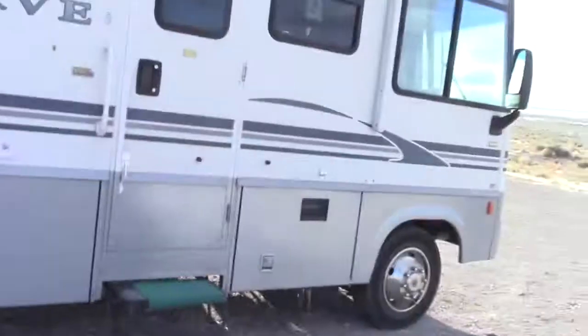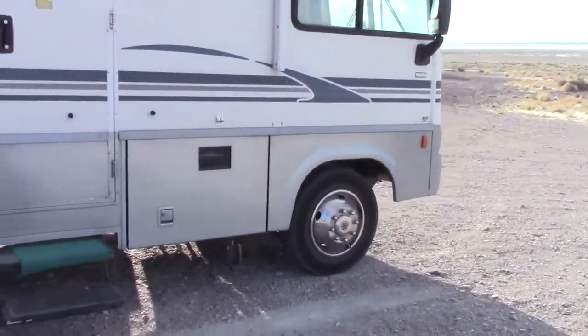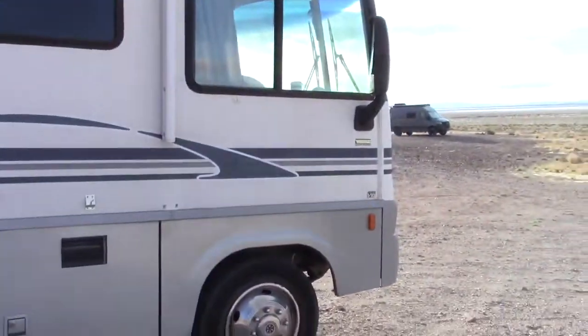How do we keep the battery charged? One way is to run the generator. If the batteries are getting low, we can run the generator for a while and it recharges them. Another way, which charges it a lot faster, is to run the actual engine. And that charges it a lot faster, but it also uses more gas.